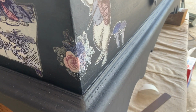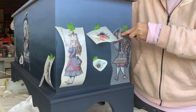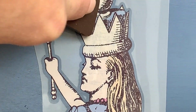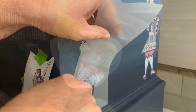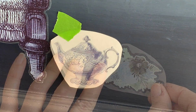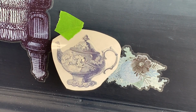Here you can see that Franny is applying a transfer over and around the corner of the chest. They really are just so easy to work with. I wanted to try a layered effect with the transfers, so here I added some flowers first and then affixed the teapot over them.